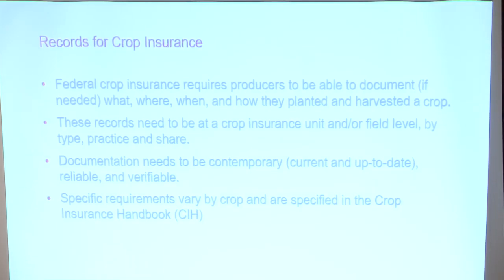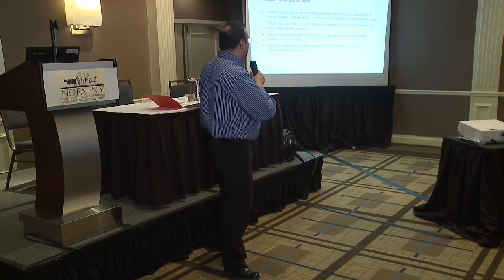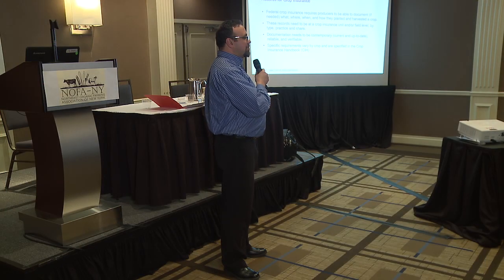The documentation needs to be up to date, and some of these vary by crop, so they're in this thing called the Crop Insurance Handbook. Really great reading, but not something you need to go through. Usually your crop insurance agent will know those and share those with you.